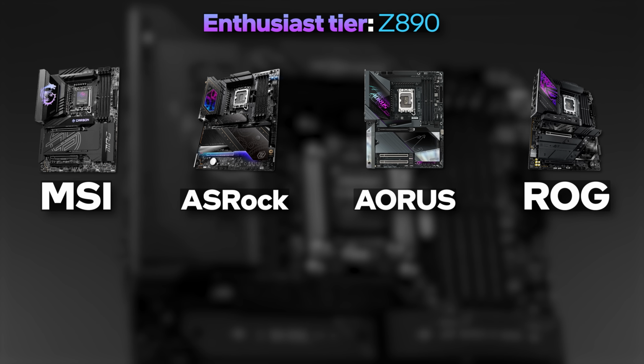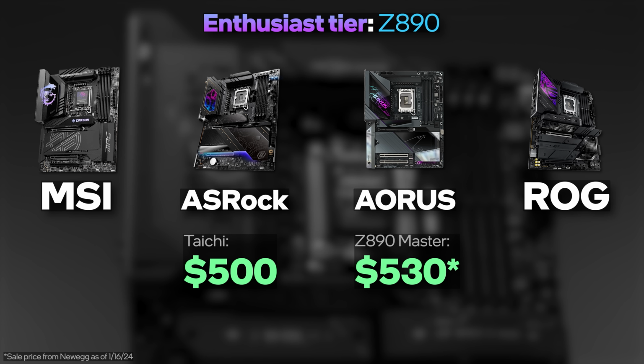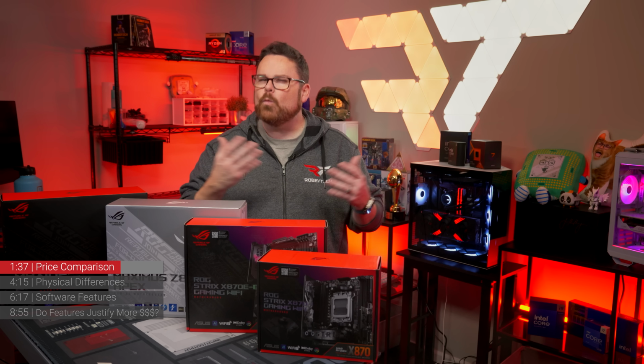Well, the Aorus Master is around $600. The Taichi is either $500 for the original or $600 for the Overclock Formula Edition. The Carbon is $500, and the Strix E is $500. But what about X870?